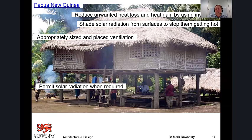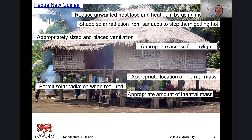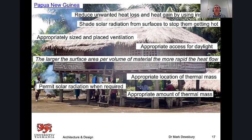Appropriate size ventilation, yes. Appropriate access for daylight, yes. Appropriate location of thermal mass, in this context, the ground, which is shaded, is the thermal mass. And the appropriate amount of thermal mass relative to climate, relative to wherever it is, relative to what sun it receives or doesn't receive. The larger the surface area per volume material, the more rapid the heat flow.